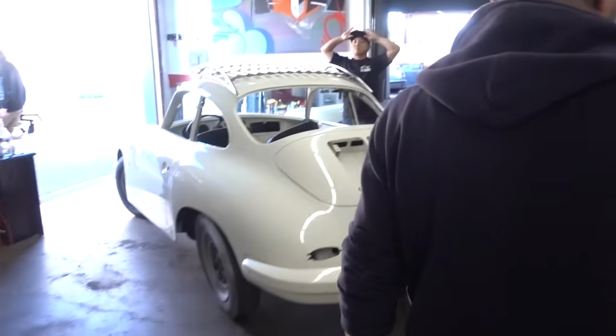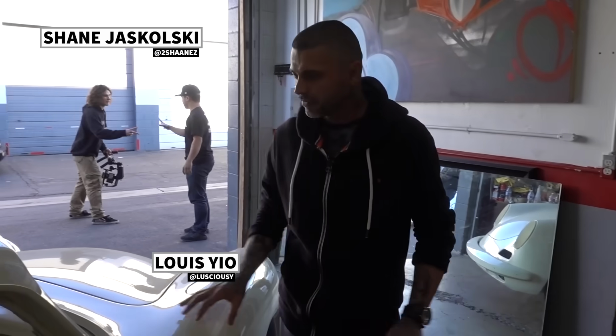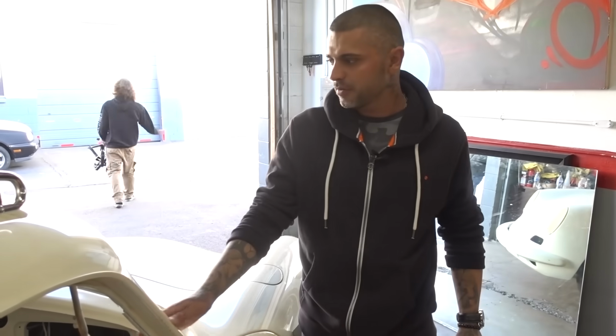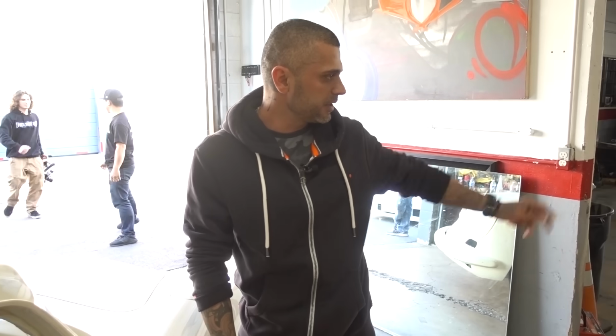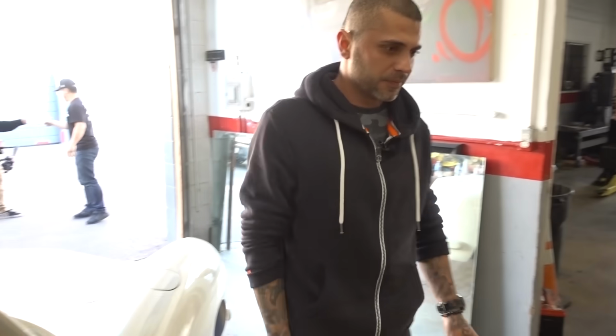Looks like you have some fun and interesting projects in the works here. This is a new car we just picked up. This one's for a friend of mine. It's a 63 sunroof 356B car, which is pretty rare. It's going to be really cool. Same kind of deal as the old Outlaw, the last one I did, but this one will have to be a little bit different. Can't wait to see it. Can't wait to shoot it.